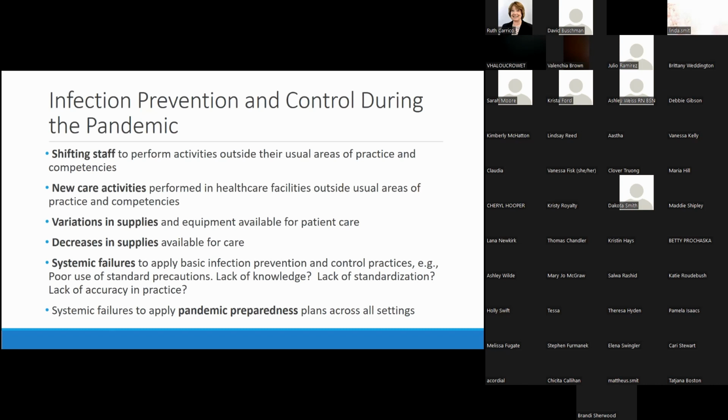And one thing that comes to mind is the community saline bags when these flushes were on back order or shortage. Community saline bags were then used, and nurses or healthcare workers created their own flushes. That in itself posed tremendous risk of contaminating the bag and transferring pathogens that way. And then just overall systemic failures.